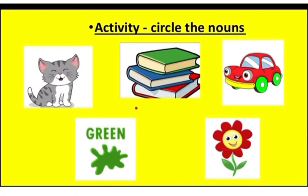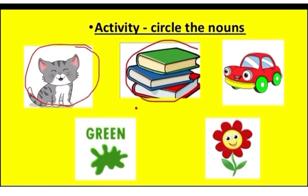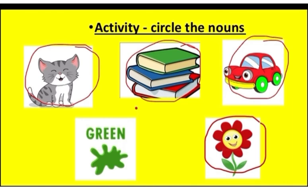First one, can you see cat? It is a noun. Yes, it is an animal, so it is a noun. Books. Books are also nouns. Car. Yes, car is a thing, so it is also a noun. Green. Green is not a noun. It is not a place, animal, thing, or a person. Flower. Yes, flower is a noun.